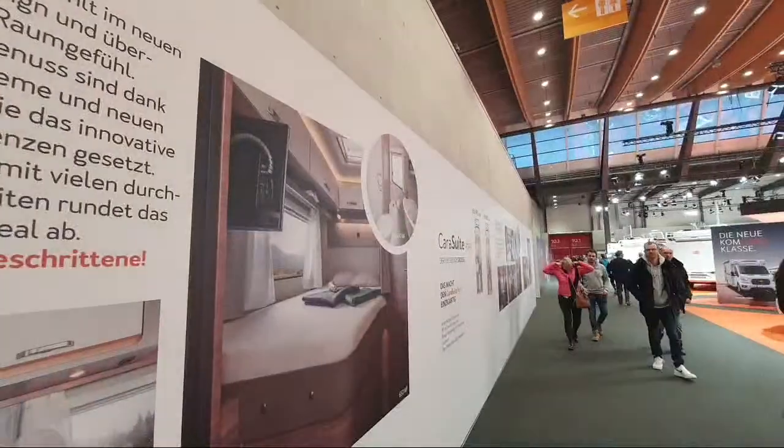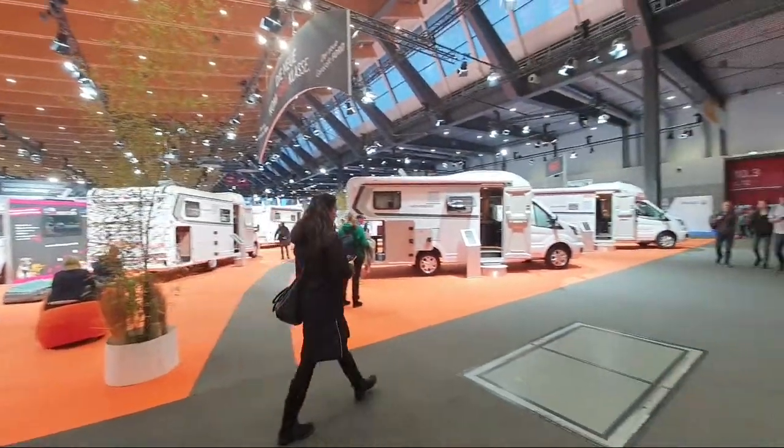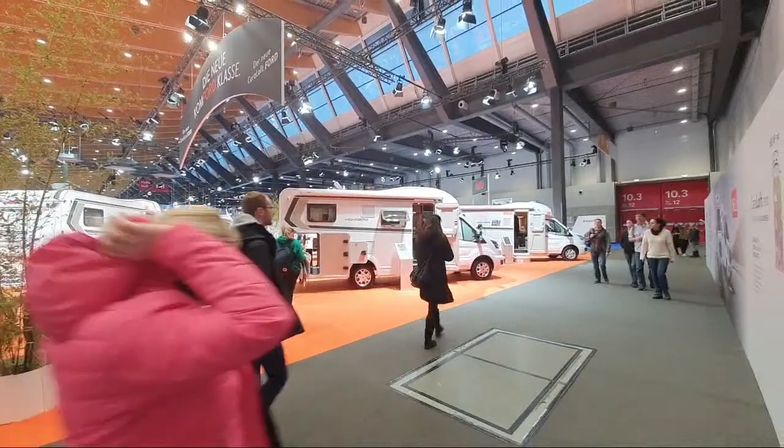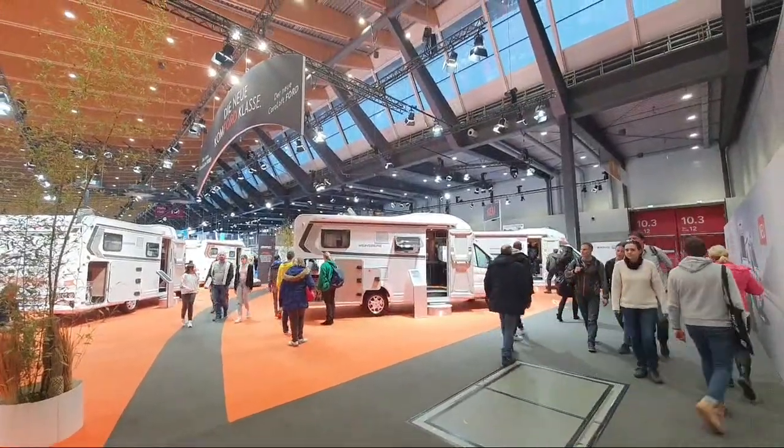To today's live, which is coming to you from CMT Stuttgart, and this is the Hall of Knaus Tabbert. I want to turn the thing around so you don't have to look at me. Probably don't want to look at me, I don't know, maybe you do, but I'll show you the vehicles.